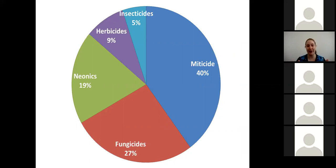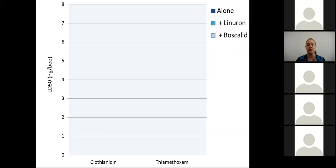But that's not the end of the story, because we found a lot of different chemicals in our colonies. So as we might remember, when you mix different chemicals together, a lot of different things can happen. They can make things worse, they can make things better, they can cancel each other out. So we wanted to see what's happening with this mixture of chemicals that we have in the field. So what we did is we tested two different neonicotinoids, clothianidin and thiamethoxam. These were the two most common neonicotinoids that we found in the field. And we tested them also together with linuron, which is a herbicide, and boscalid, which is a fungicide.